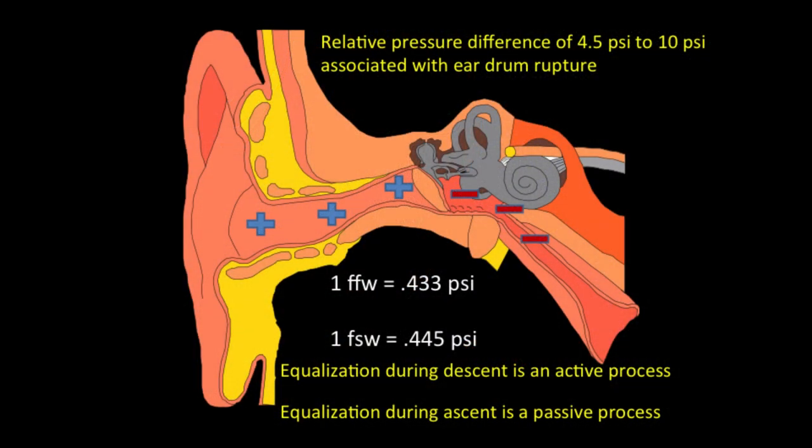As a reminder, 1 foot of fresh water, which is most likely where people start off, in the pool, is 0.433 psi, and 1 foot of seawater is 0.445 psi. That's a little reminder that you've got almost a half psi for every foot that you descend. And again, remind everybody, equalization during descent is active. We have to do something to add air to the middle ear and the sinuses. During ascent, that equalization is passive. Normally, we don't have to do anything.